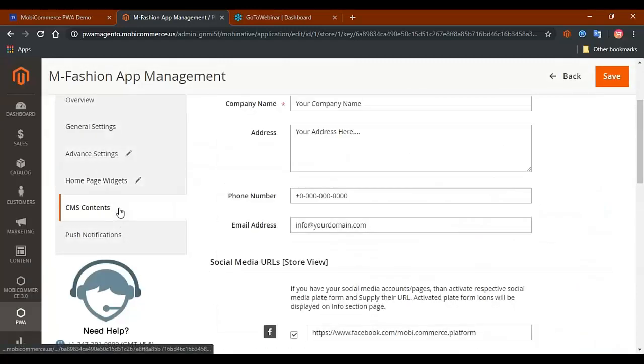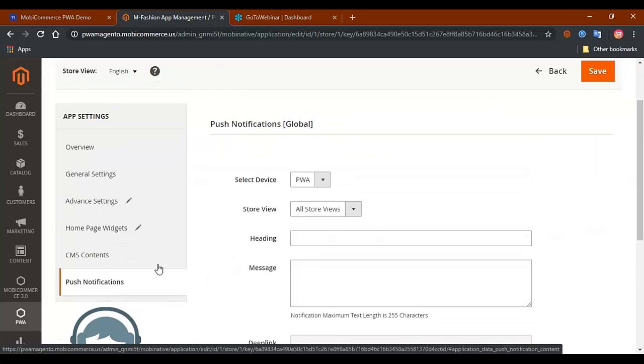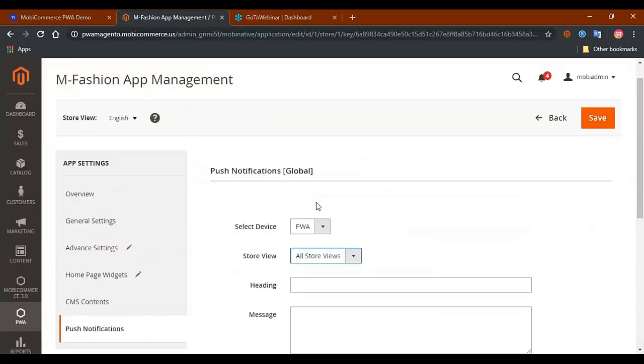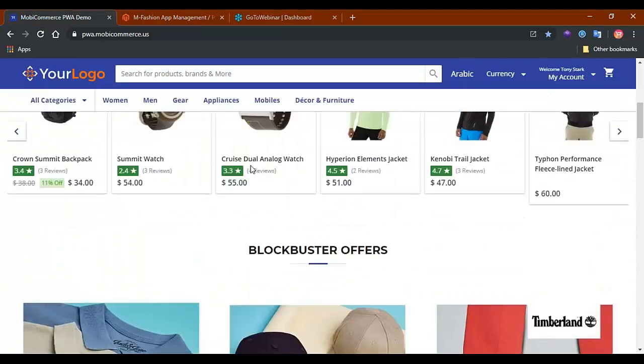Then we have some other options like managing the content, okay. Then we have push notifications. You can send push notifications directly to your customers as well. All of this you can do directly with the help of these back office controls, without technical or developer assistance.